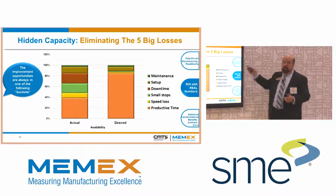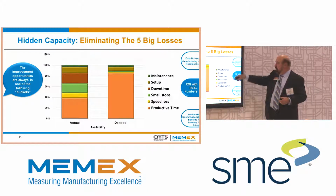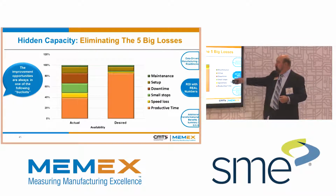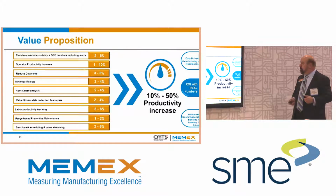And this is a traditional sort of chart and efforts. Really, there are 5 big losses if you break it down through continuous improvement and lean techniques and efforts. It gets into maintenance, setup, downtime, small stops, and speed losses. Just about everything can be classified in those types of areas. Yeah, you'll have other reason codes based upon your machines and operations. But if you can break those 5 down and understand the root cause of all 5 of those and then fine-tune that, that's how you get your productive time up to the maximum sort of level.